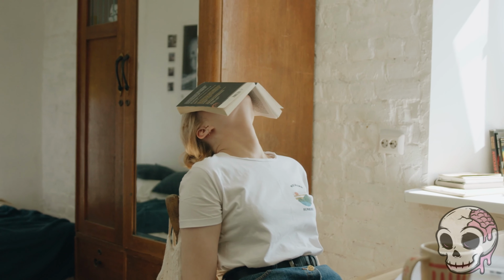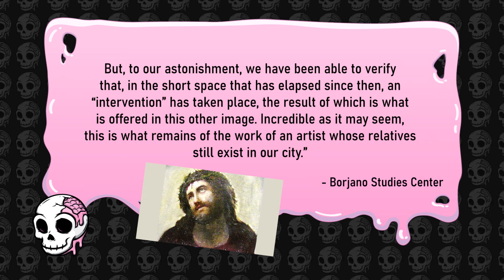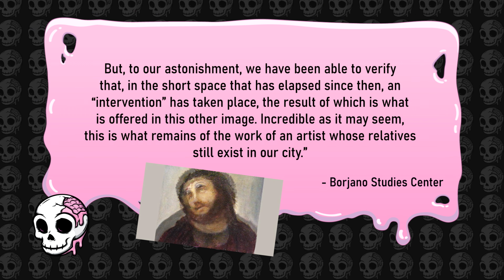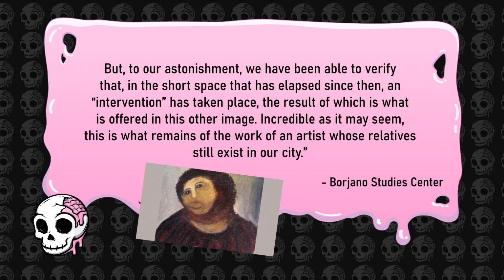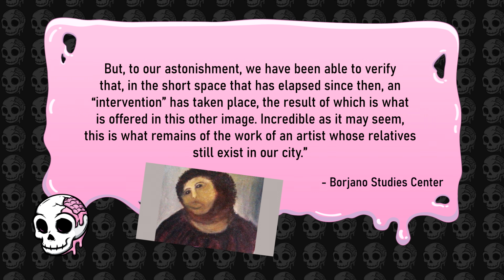At that time, the painting was in poor condition, as can be seen in the photograph obtained at the time. But to our astonishment, we have been able to verify that in the short space of time that has elapsed since then, an intervention has taken place, the result of which is what is offered in this other image. Incredible as it may seem, this is what remains of the work of an artist whose relatives still exist in our city.